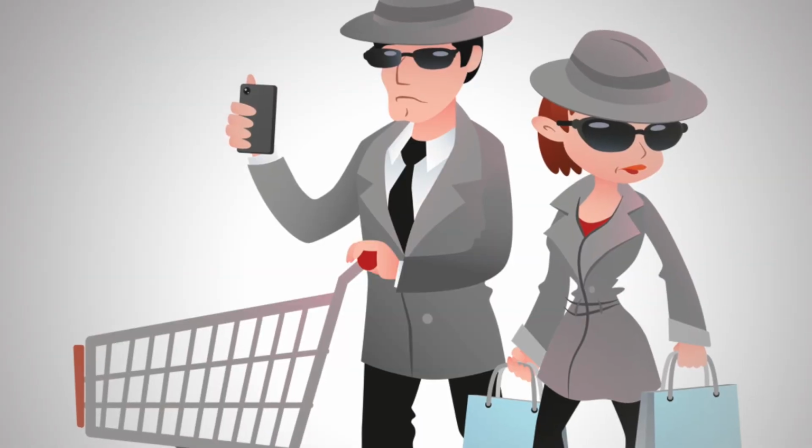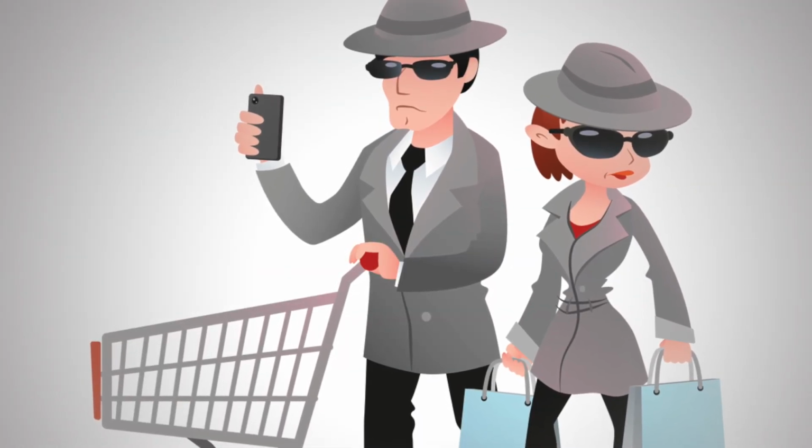Side hustle number 2, mystery shopping. Mystery shopping is basically where you walk into a store and pretend you're a shopper. Then at the end of it, you write a bit of a review of your experience and submit it to whatever mystery shopping agency you're working with, and then you get paid. That's it, simple as that. Similar to the clinical trials, it's a very low barrier to entry.